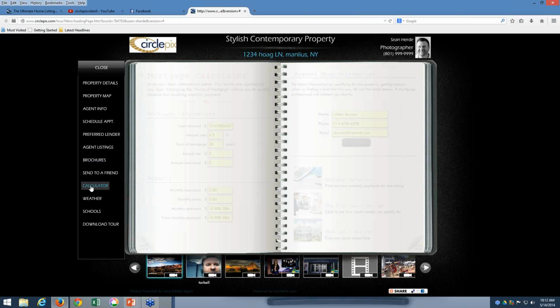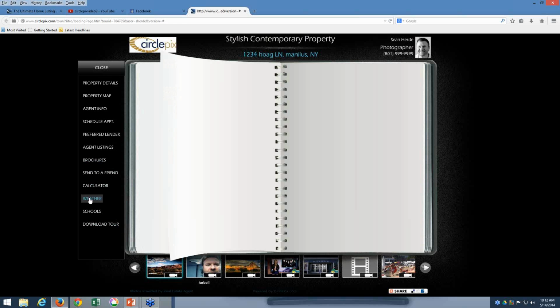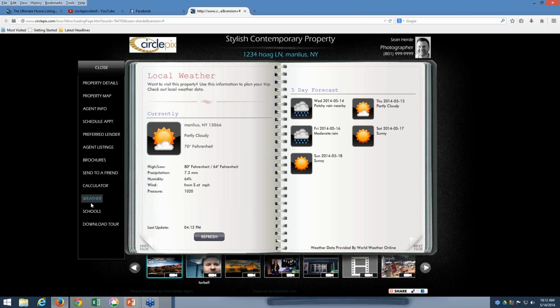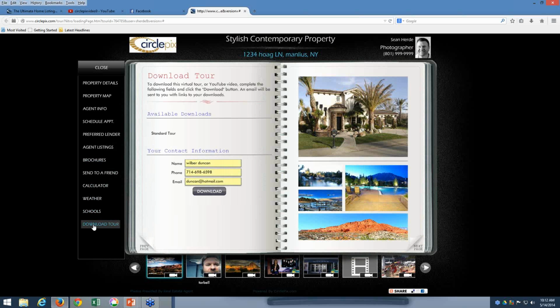There's a mortgage calculator that's built into your tour. If Wilbur wanted to figure out a quick mortgage scenario, he could submit that information, and it sends you a lead. There's the weather that's built into your tour. Pretty basic, though. Weather, it's great. Schools. And let me tell you about this last feature, Download Tour.